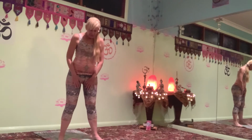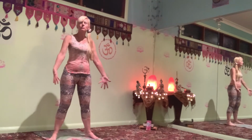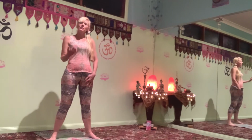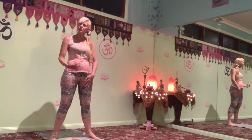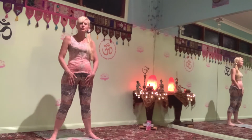So we're going to take our feet a little bit wider than the hips, and we have the toes angled outwards slightly. And we're starting with the hands on the thighs. If you have any issues with your knees, just go as far as you're able to manage. Don't push yourself to go into the maximum position at all. You just stop when you feel you've gone to where you can manage.